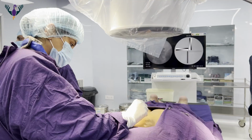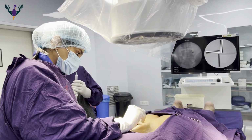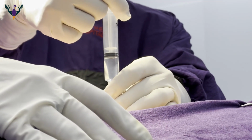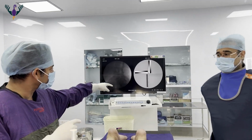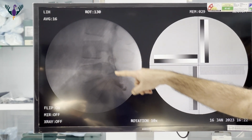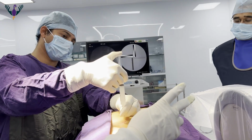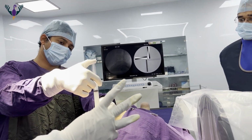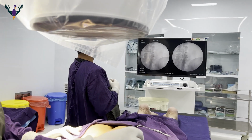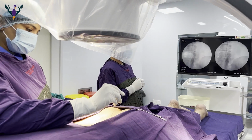We specifically did an S1 root block for the patient and an interlaminar block at the L3-4 level. So it was a very customized approach, and we placed the block very specifically at the desired places to achieve the desired result of reducing the inflammation, shrinking the disc, and reducing the pain by the nerve block.